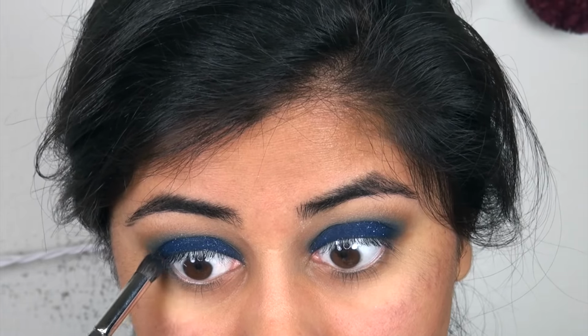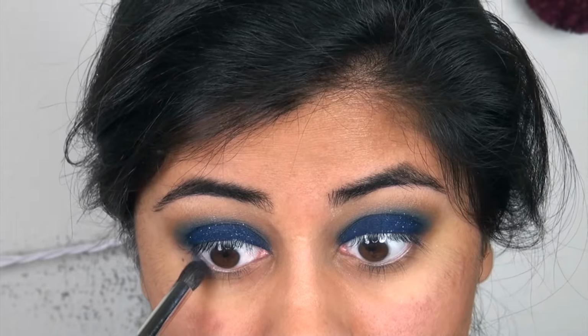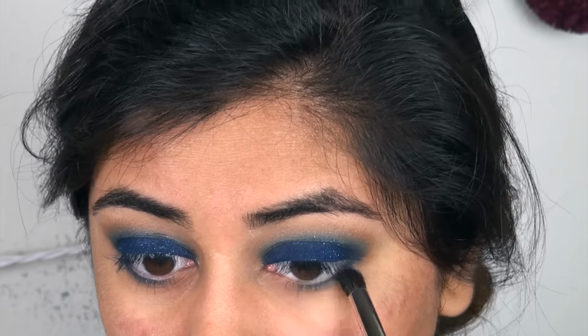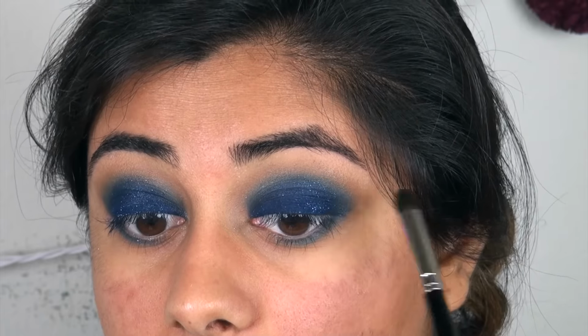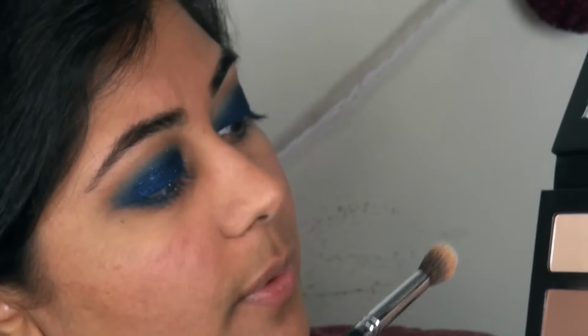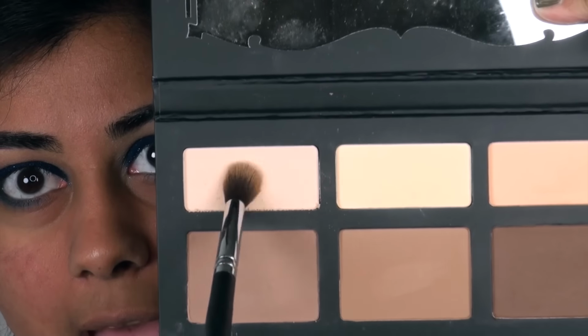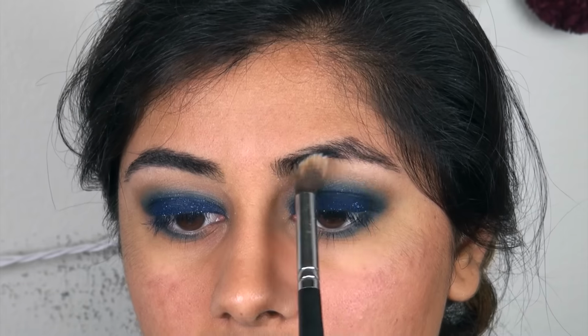We're just gonna be a little bit more careful to try to get that closer to the lower lash line. We're just going like two thirds of the way in, maybe, like that much. Most important thing is to make sure you connect it right here on this outer edge. I do want to go in with a little bit of highlight under the brow, so I'm just going to go ahead in with my Kat Von D Shade and Light palette and just take this highlight color.